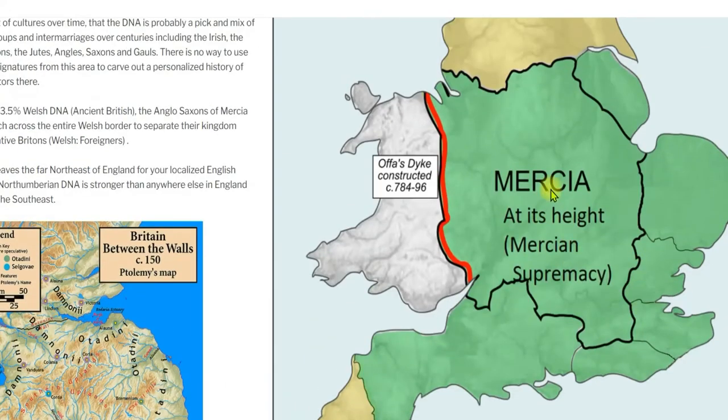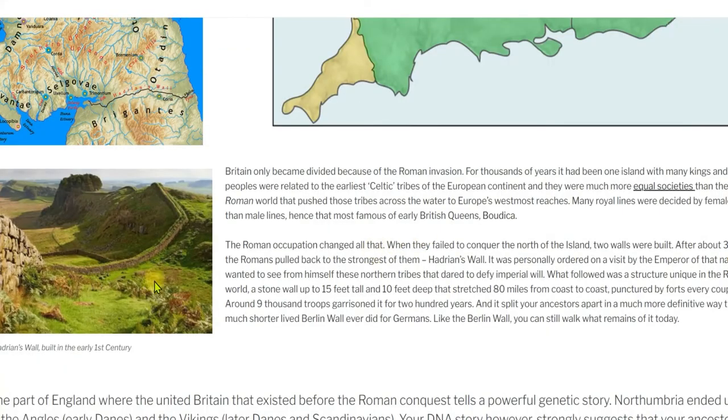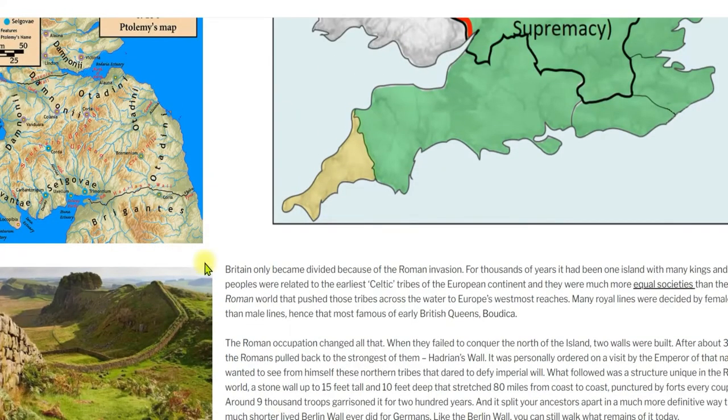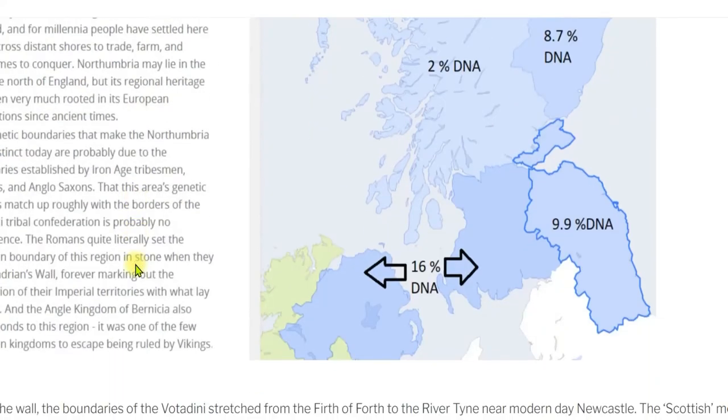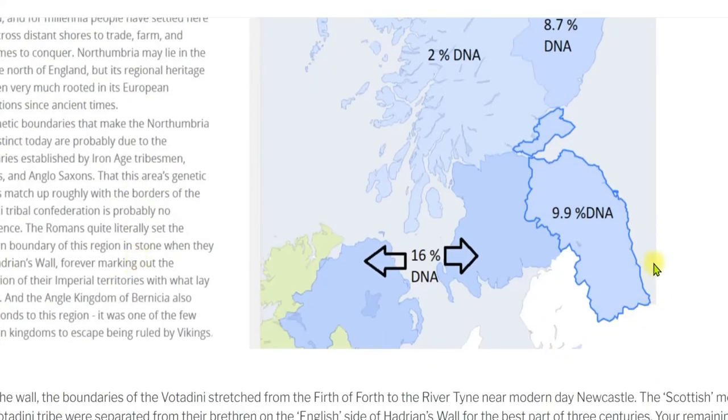Talking of Wales, this is Mercia, one of the most dominant English kingdoms up until about the 10th century, when Wessex came to dominate, and the two of them, along with the others, eventually formed England. They built this dike along what is Wales, effectively, and that is why Wales is Wales, and the Romans built this wall, which is why Scotland is Scotland. And those are basically the stories of your English DNA, and now we're moving into the part of your DNA which straddles Scotland and England, Northumbria, one of the oldest English kingdoms.